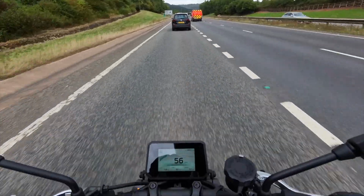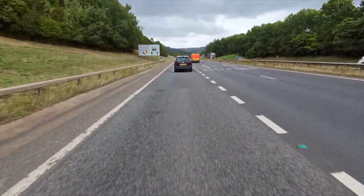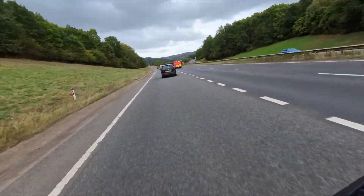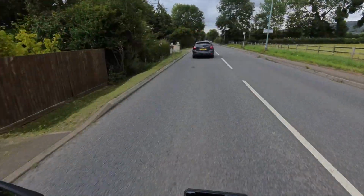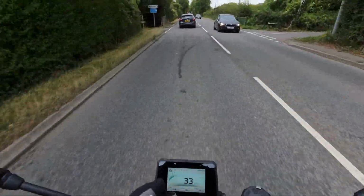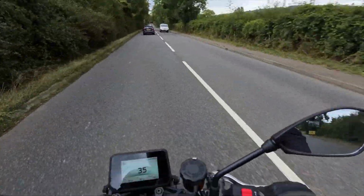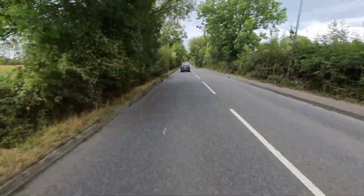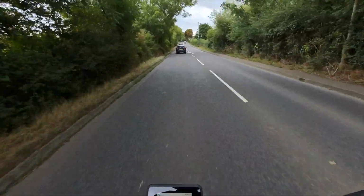I would say that the handling on this is up there with the S1000RR, the M1000XR. What I've noticed going at sort of 60-70 mile an hour, despite it being a naked bike, I don't feel I'm getting blasted like I do on the Ducati or I did on the GSX-8S.